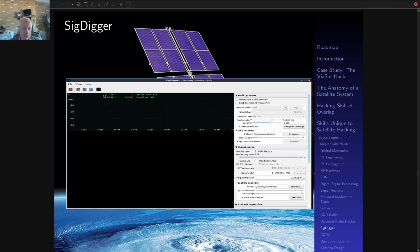The next tool I want to cover is SIGDicker. Much like with Universal Radio Hacker, signals can be recorded or imported and further analyses can be performed to determine the modulation type and extract the data bit stream. One of the unique features that this has is the ability to compensate for Doppler shift in the signal, which is what I mentioned earlier.